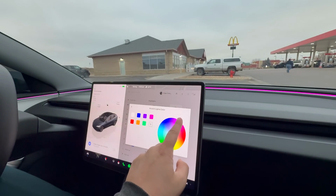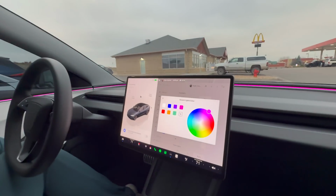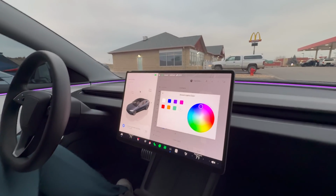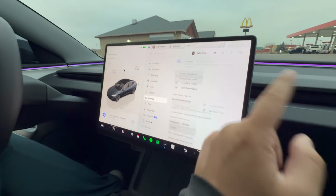Purple. Purple? All right. That's pink. That's pink? Oh, hit purple then. Bright pink. Okay. There you go. Nice. And yeah, everything else we'll just keep in automatic.